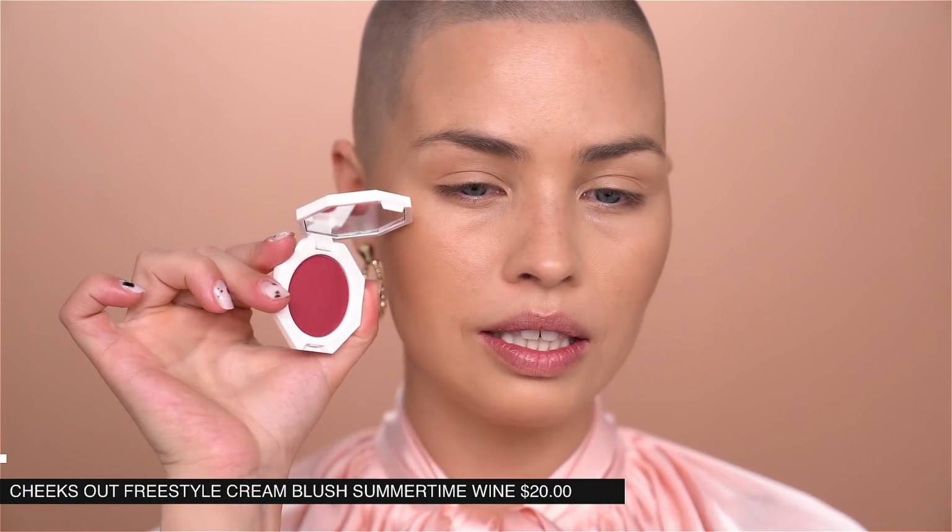Summertime Wine. Wine blushes are always a favorite of mine. This is also stunning. Bikini Martini. I like that name, which is like an acidy pink. Petal Popping. Ooh, this is also really good, but it's a lot lighter than the one I was planning on using. But they definitely belong to the same family. Okay, I'm gonna go for Strawberry Drip.